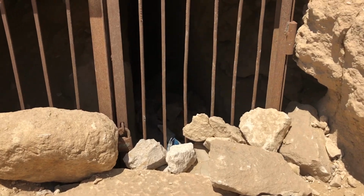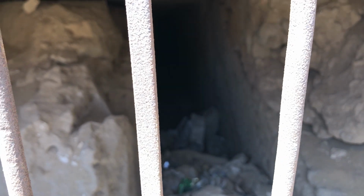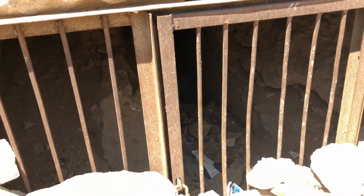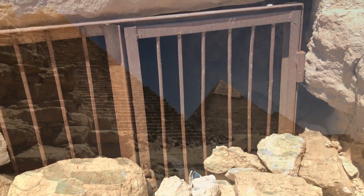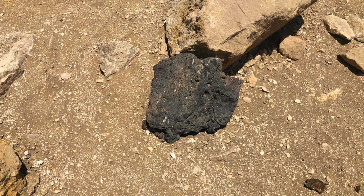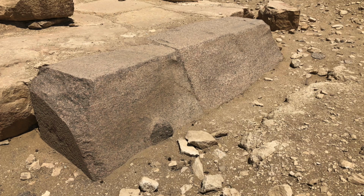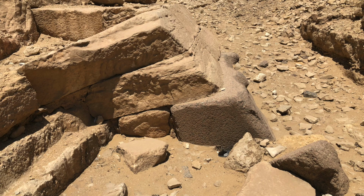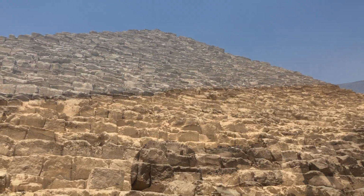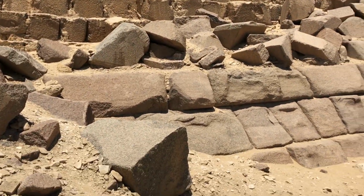And there's this blocked off shaft. And it is narrow, but it goes in. I can't see the end of it. This area of blackened sand and a few rocks was a bit curious. Then a closer look at some of the granite casing before moving on to the mortuary temple. The other side of Menkaure, granite casing.